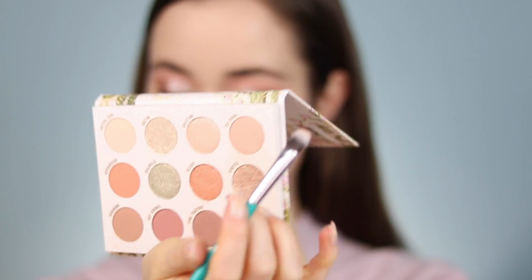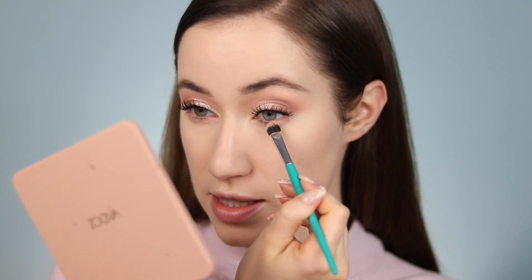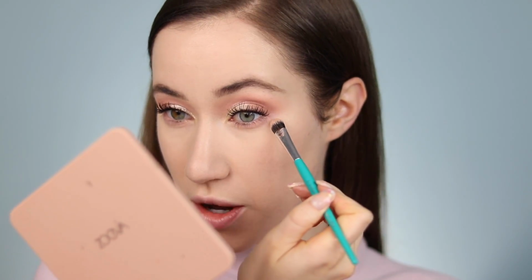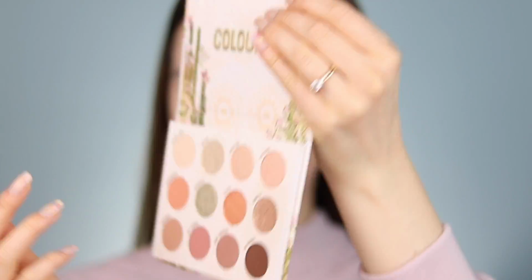All right, now I'm just going to finish up the lower lash line. I'm going to take the shade Top Down, which was the shade we used on the top lid as a transition. I actually really like this color. It's a pretty subtle color, but it's also somehow not bold, maybe because of the tone of it. It looks like more of a colorful shadow, but it's a very toned down color. I don't know if that's making any sense. Like I feel if people saw this eyeshadow on me, it would be noticeable, like the pink tone in it, but it's not overpowering.